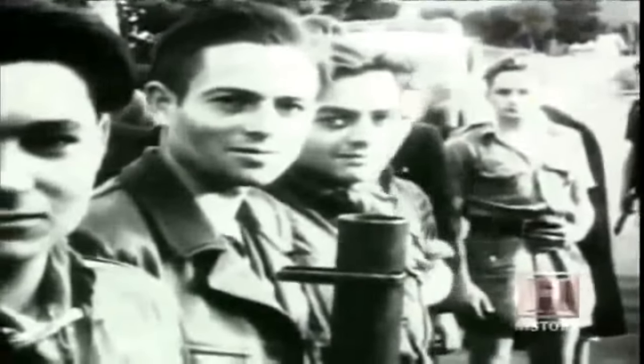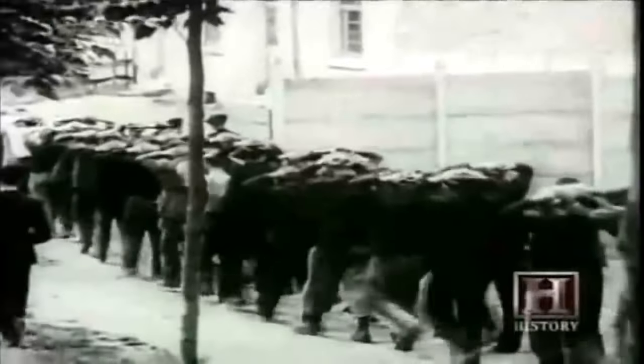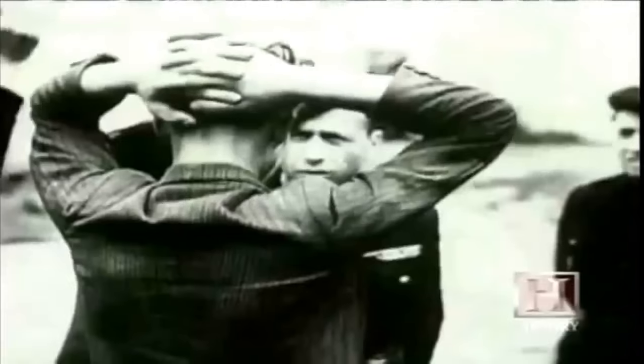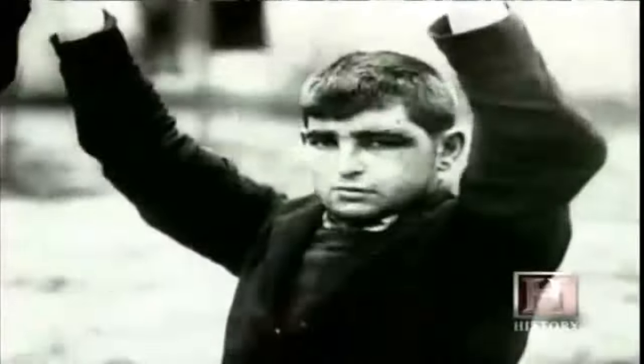Since the early 1940s, the French resistance network has been a major thorn in the side of the German occupation. Its aim was to sabotage the Nazi war effort. By 1944, hundreds of these resistance fighters are imprisoned at the notorious Amiens prison in northern France. Word reaches the Allies that on February 19th, 200 French men and women would be executed.